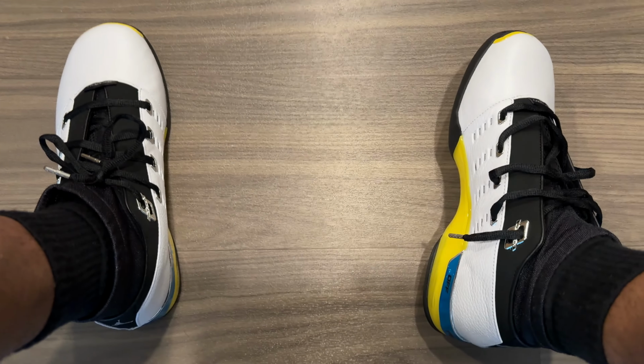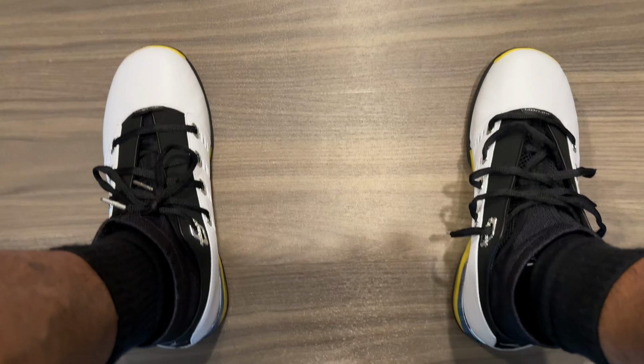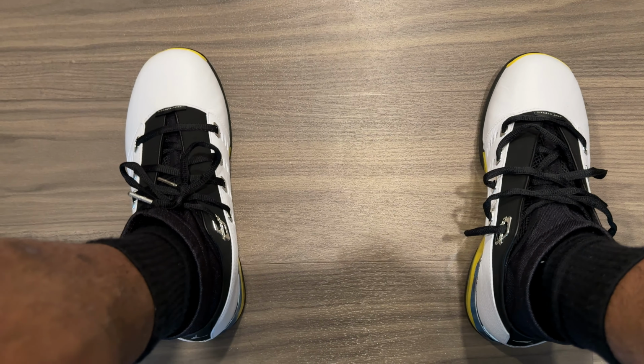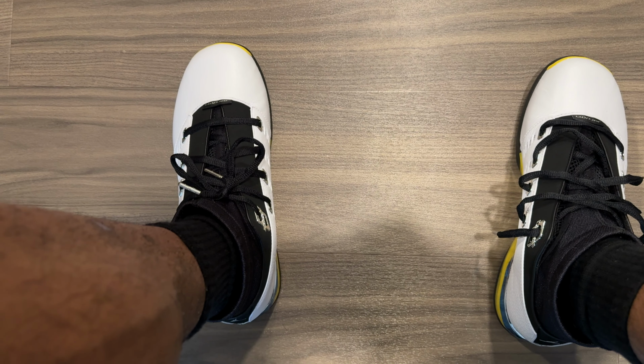Okay, guys, this way, like on feet, pretty clean in my opinion. Now I'm a true size 9. Let me get 9.5 on my shoes. I did get these shoes half a size up. I feel like this shoe runs kind of snug. So go up half a size minimum, in my opinion.